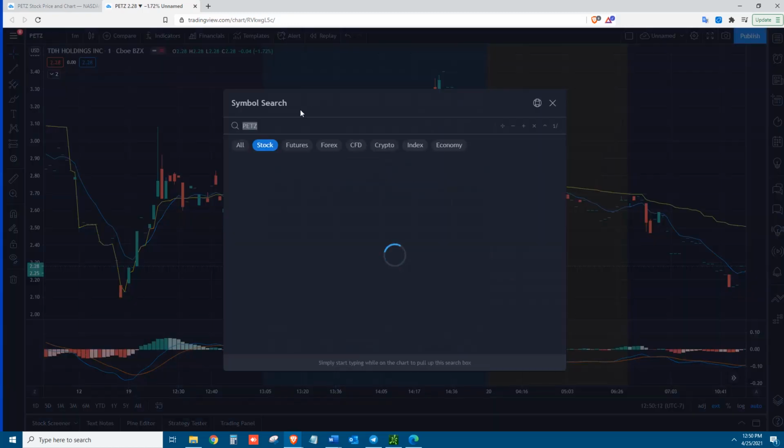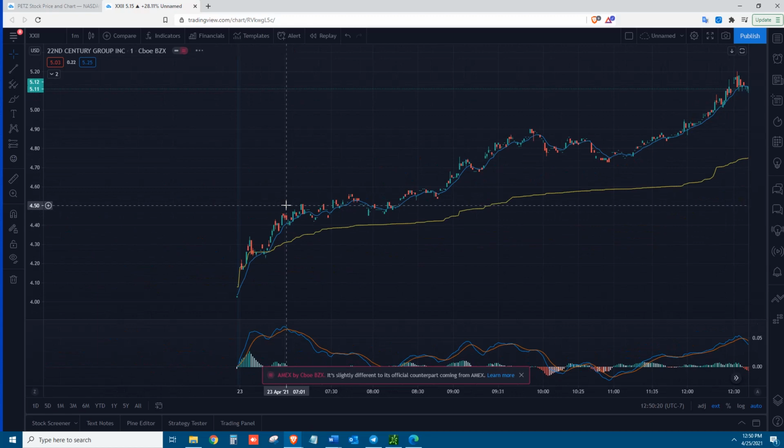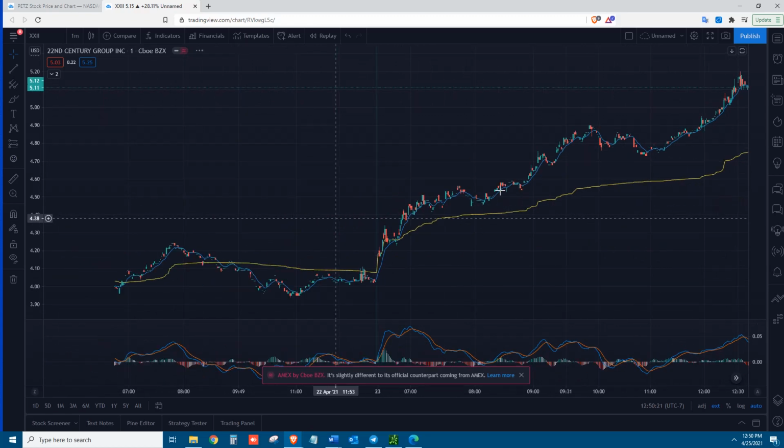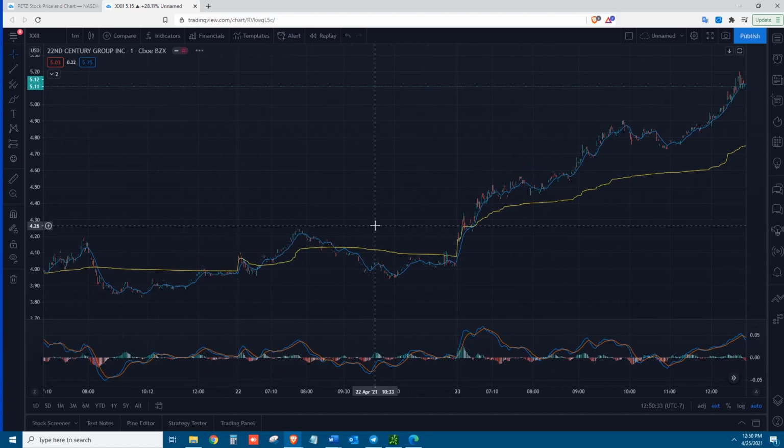Let's take a look at XXII, 22nd Century Group. That thing has just been doing good. Period. Okay, so let's see where we were supposed to look at. That was on the 20th as well. Close this thing out here. All right, so let's pull that bad boy up.